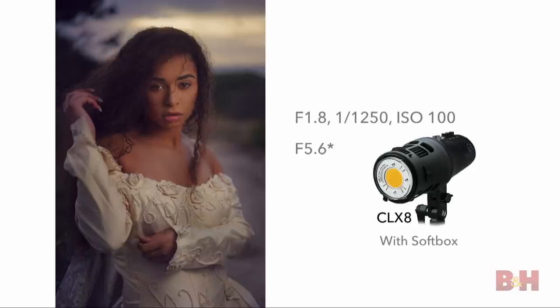Okay, here's another shot. Beautiful portrait, soft light, because you can tell by the shadow. Look at the shadow on her nose and the transition between the shadow and the highlight. It's very soft, right? And it's not sharp. So I'm using, again, this CLX-8 with that Elinchrom softbox. That's all I'm using, that small little softbox, and it's able to create a very beautiful, professional quality portrait, right? That light looks very soft.